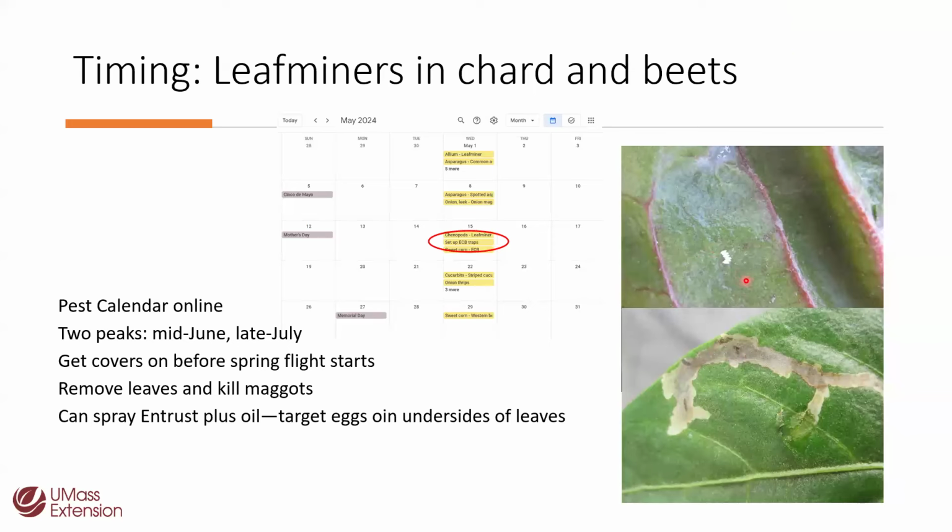If you add oil, like petroleum oil, sometimes, there's a bunch of different brand names out there, that also helps to suffocate the eggs. The larva is in there. It needs to breathe, actually. So if you just smother it, that's another way that you can kill the insect inside the egg. So that's one example of my specific recommendations for spinach, beet, and Swiss chard leaf miner.